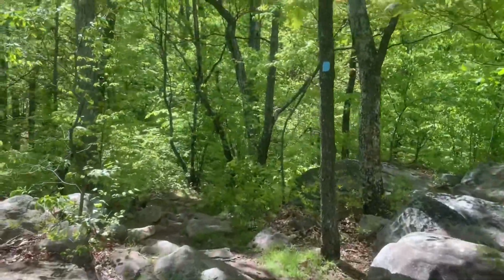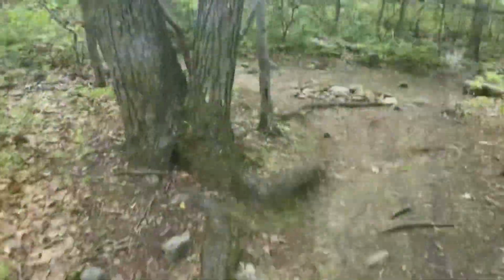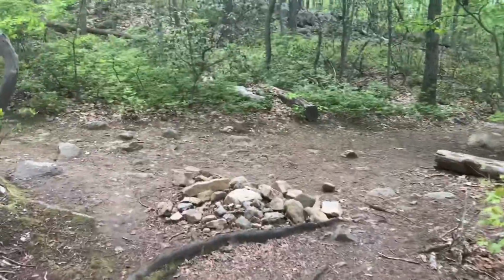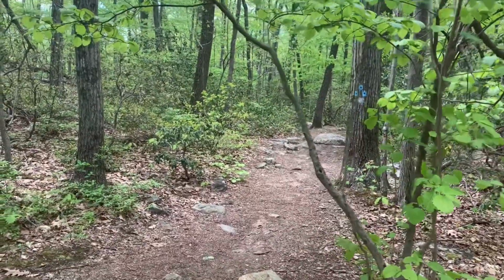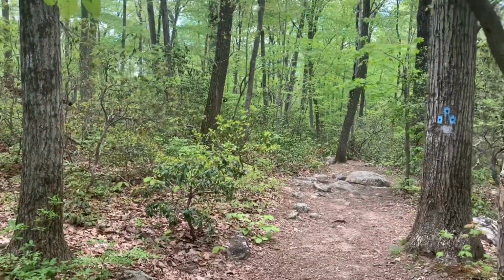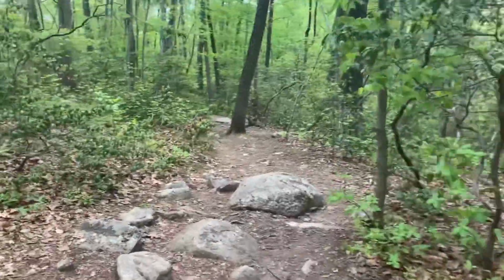All right, we made it. That was the last hard climb of the day. Cool, we are finally at the top of that climb. And we're gonna head to the right and head down to Lucy's Overlook and Tripod Rock. Then we're gonna have to backtrack and come this way to go back towards the car.